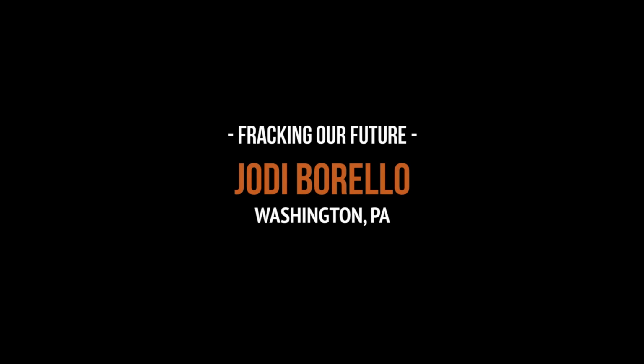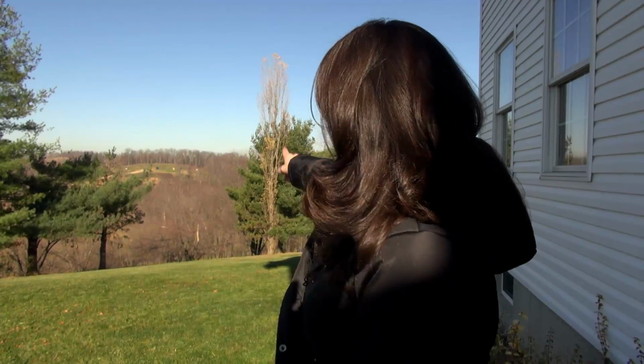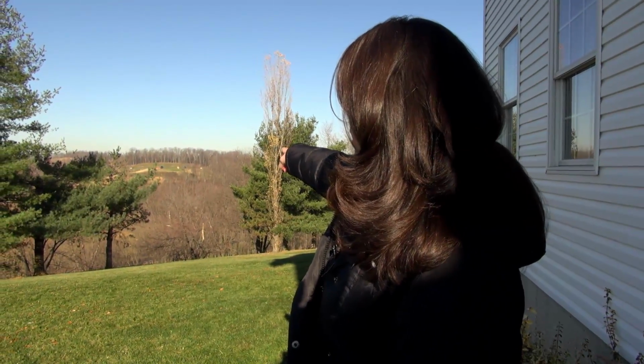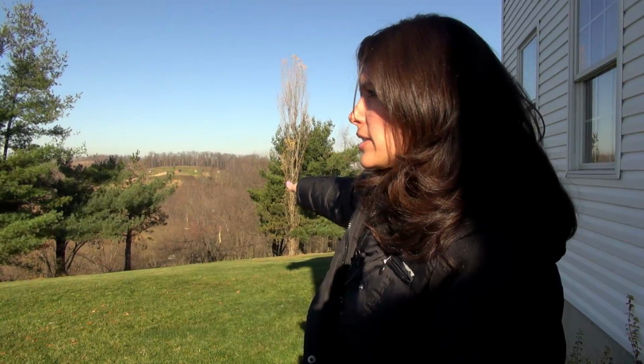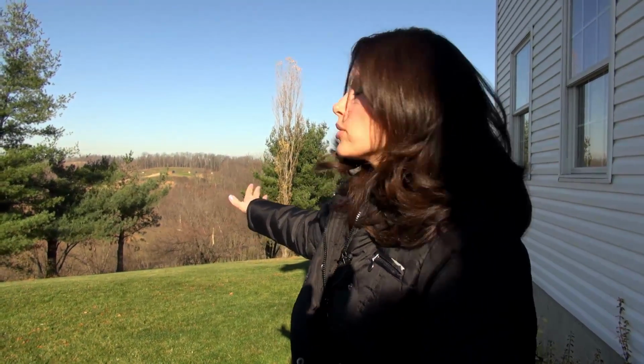Backyard, and I'm going to show you guys the 5 well pads, which equal out to approximately 28 gas wells. The closest one is 1,500 feet, and it's right up here. They finished drilling the vertical and horizontal wells, and they will be coming back to frack it, which I hope is soon while I can have my windows closed.